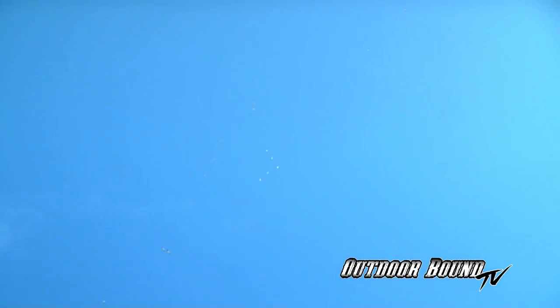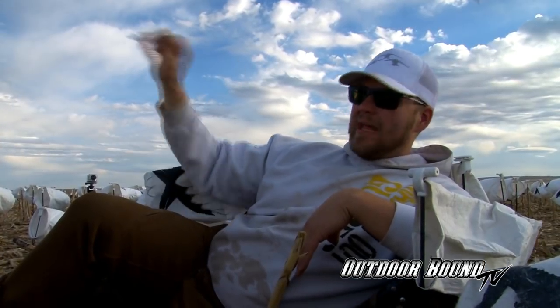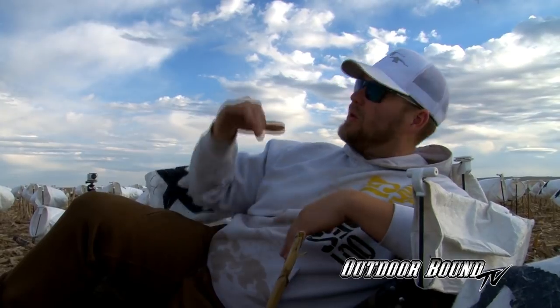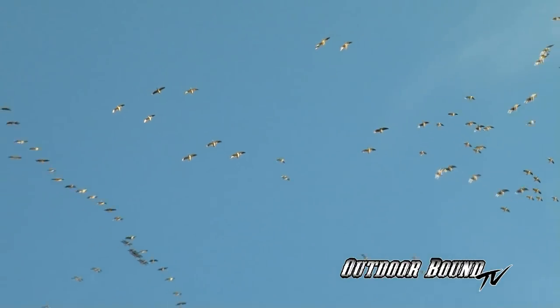What we've got out here is 1,000 decoys. Half of them are 500-600 full body HD high definition decoys. We're playing a recording of live snow geese that we're blasting into the air from an MP3 player through speakers. It's about as real as you're gonna get, and still, even with all that technology, you see these birds spin and circle, and a lot of times they can tell that something's just not right.